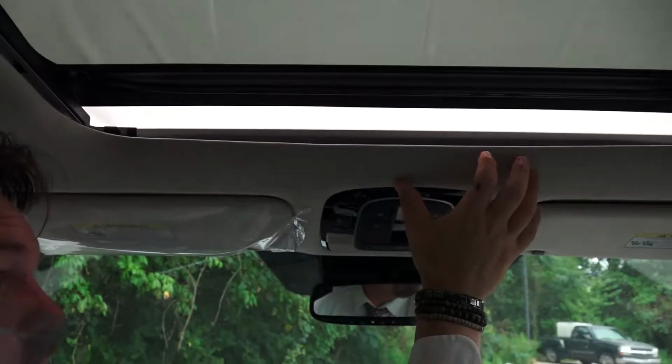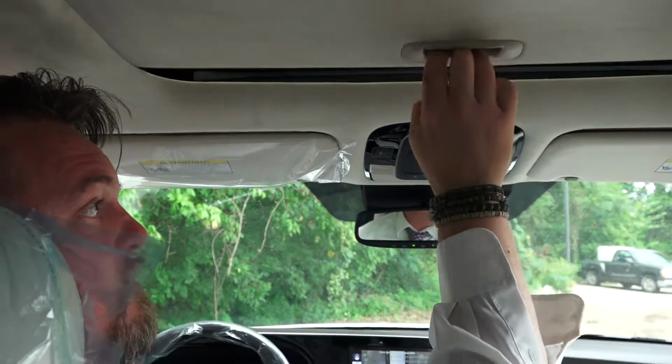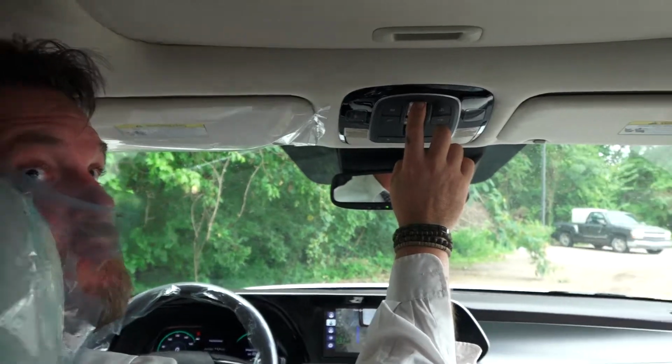Also back here you have a beautiful sunroof that you can open up. This is a very nice suede headliner, which is awesome. You can close this up there too. And then for the kids back there, you'll be able to see the Panoramic Sunroof. This is a microfiber suede headliner, rear side windshields. That's very, very neat. I'm going to pull it back in there.